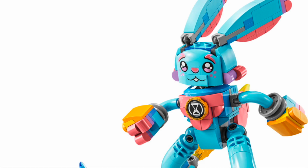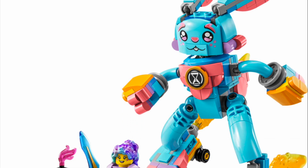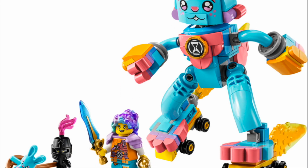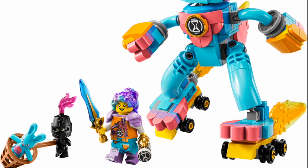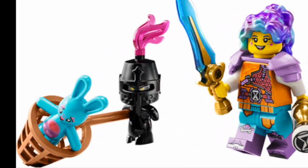I think it's probably going to flop, though, because they did that with Hidden Side, flopped. Did that with Nexo Knights, flopped. But now Nexo Knights are doing really well in the secondary market, so it's kind of interesting. Well, some of the figs are pretty cool, because Knights. This one might be saved by that little Knight minifigure right there. That little dude might carry the whole theme.